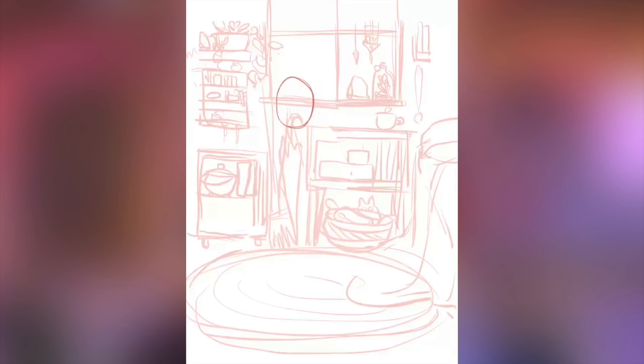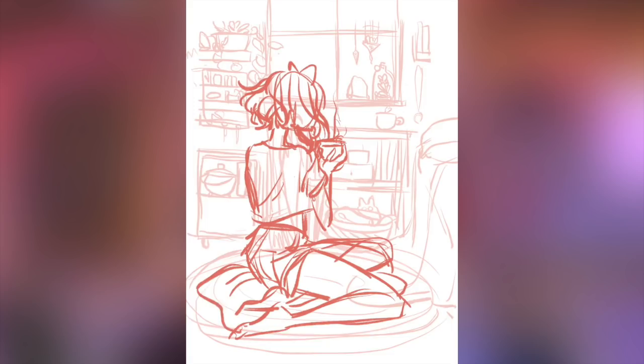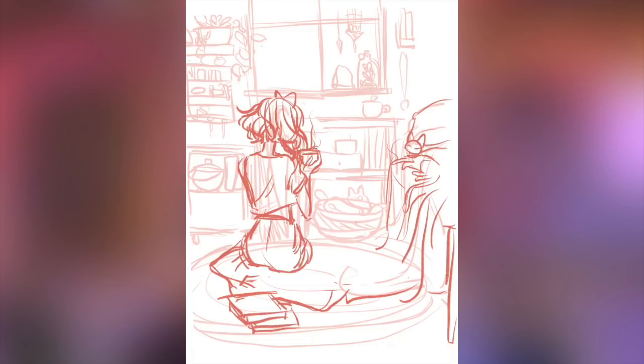I've been trying to do one of Kiki for a long time, at least 2 years now. I've drawn it a couple times and it never really worked out, and I finally decided to sit down and make it happen. So I started the first drawing a couple months ago, and I did the whole thing in Procreate on my iPad Pro. This is the 12.9 inch. I used an Apple Pencil, and that's about it.